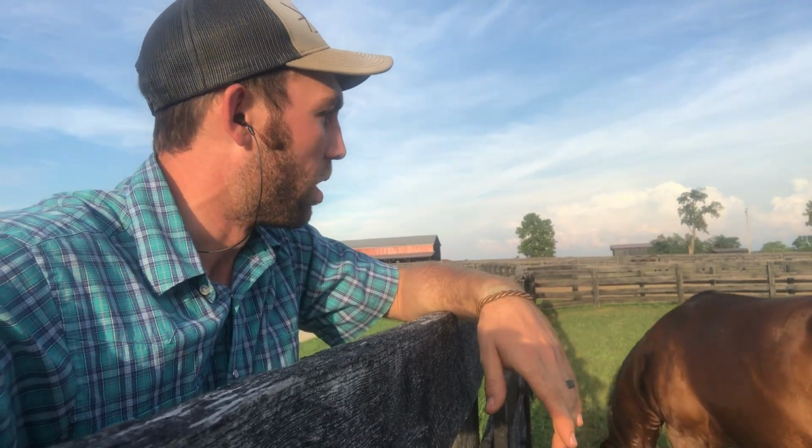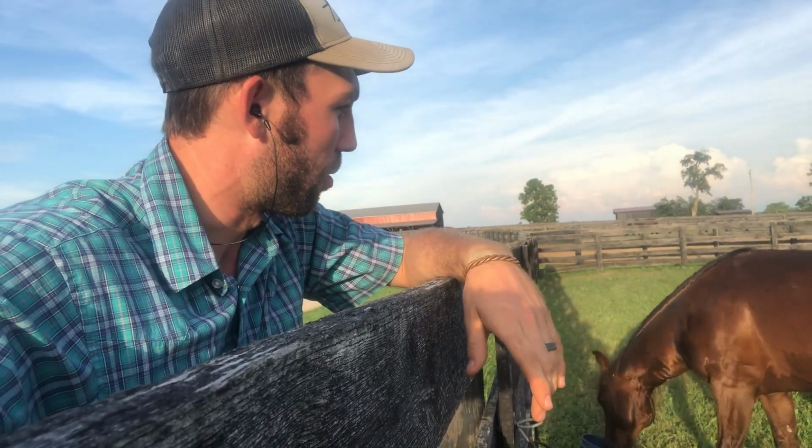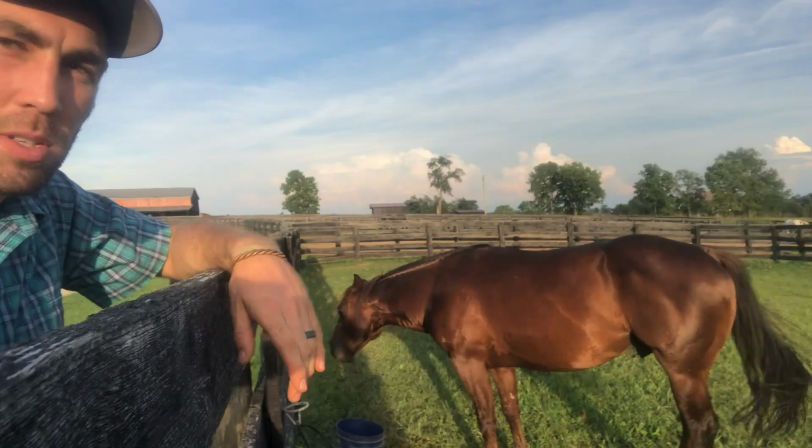He's already easier to deal with. My wife didn't like dealing with him when he was a stud, just because he had his little tendencies, and now she really likes him. So we're really excited. We have babies by him on the ground this year, and really excited for what's to come with this horse. He might be available for sale down the road, but we're going to retain the breeding rights on all the semen from the business standpoint, because I really like this horse.